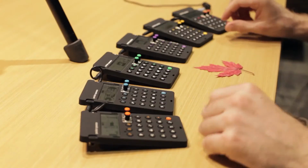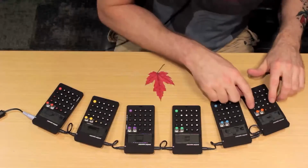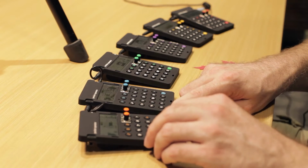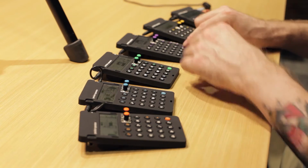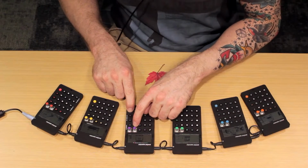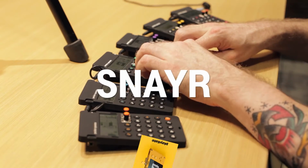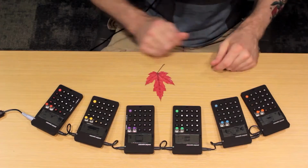Maybe you've heard of this concept of lateral thinking with withered technology. Basically, you design a product using older tech that isn't really in high demand anymore, but you apply it in such a way that it appeals to modern customers. Specifically, the screens used in the Pocket Operators and the OP-1 fit their applications perfectly, but these components on their own would be considered obsolete for many other contemporary products.